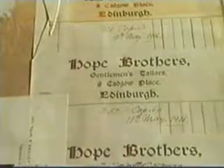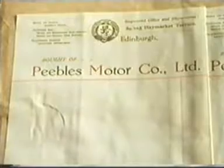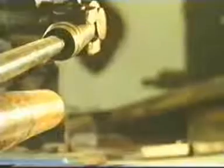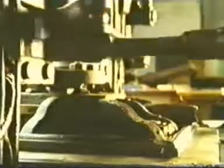Eventually, the modern world began to creep up on Smales, the printers. By 1930, it's the motor car and the newfangled wireless. Old Mr. Smale could not go on forever using these age-old methods.